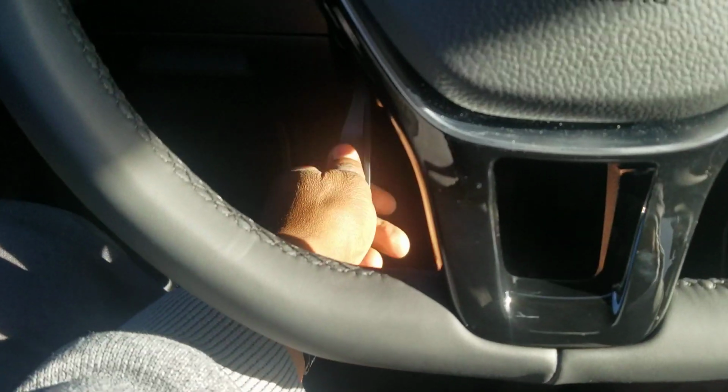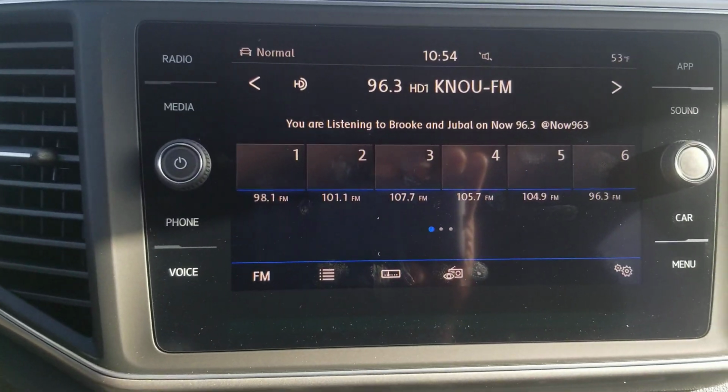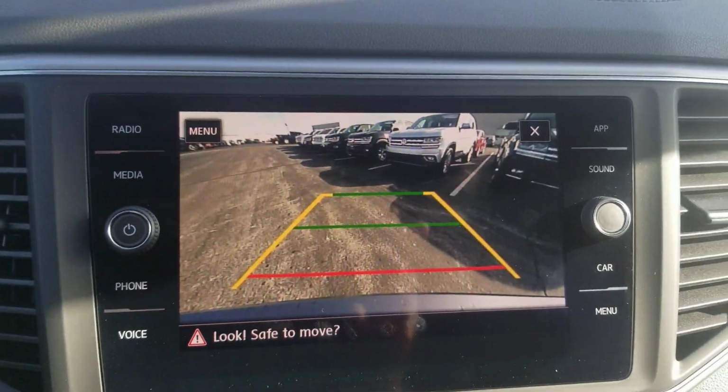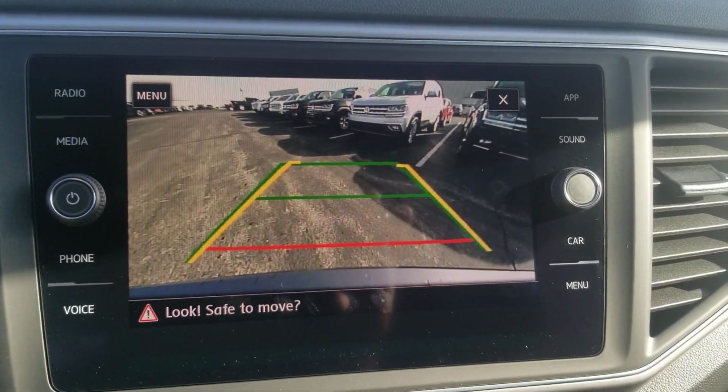Adjustable steering wheel, there's a little lever right there. You can pull out, push in, raise it, lower it, lock it back in wherever you need it. Also, there's a look at that radio again. It's the MIB2 radio. Also has a backup camera with trajectory steering.